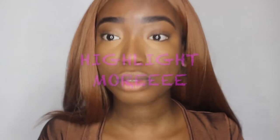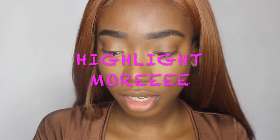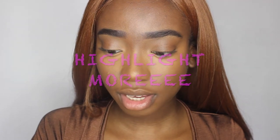Now I'm going to use a lighter concealer, and I'm going to use the Cool Tan just in the inner corners, just to intensify the highlight even more.